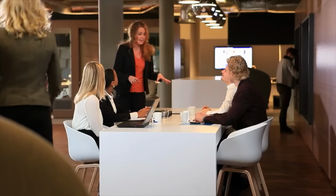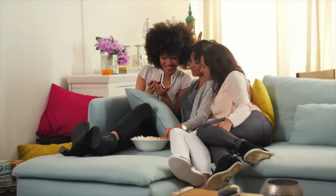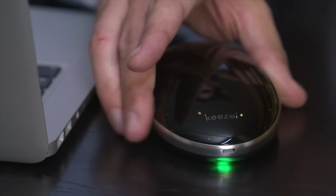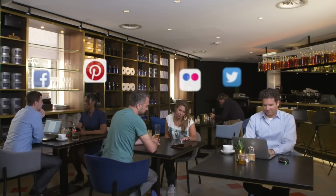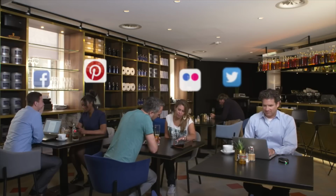Even at work and at home, you're not safe. Your colleagues, roommates, and internet service provider can see what you're doing online. Keezel protects your online activities. Secure all your Wi-Fi devices at the same time and make sure others no longer see your apps or websites. It's none of their business.